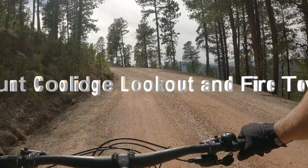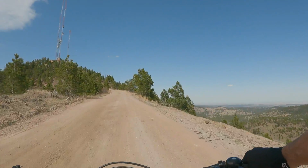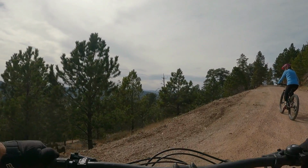Our last night, we actually went up to Coolidge Tower. Yeah, the fire overlook. Yes. We rode all the way up there to the top, and I think it's 1.5 miles. It was closed to vehicles. You could walk up there.